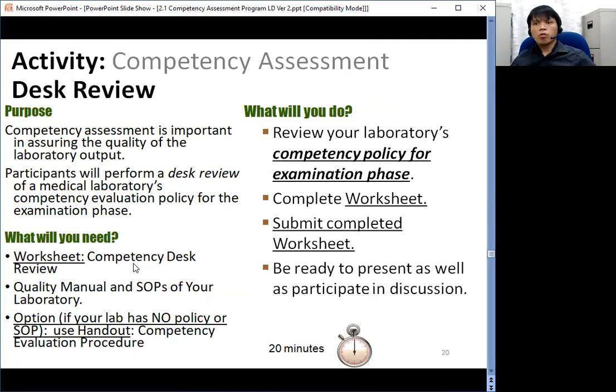You will need the worksheet, competency desk review, then the quality manual and SOPs, your standard operating procedures, of your laboratory. Now, what if you don't have a quality manual or SOPs on competency evaluation? Well, you can still participate in this activity, but you need to use the handout, competency evaluation procedure. Please use this one. By the way, if you have a quality manual and SOP, please do not use the handout option. Okay?